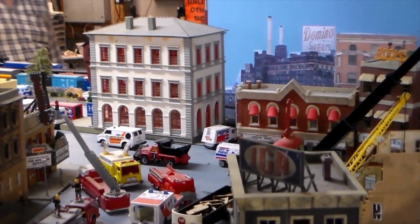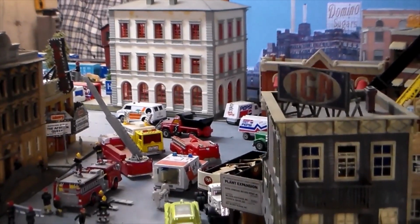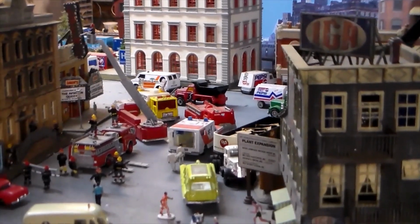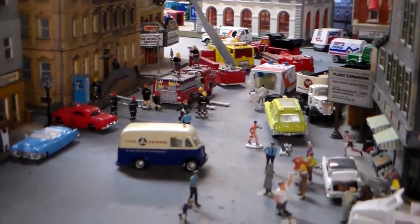Interesting enough, the little kids pick up all the details. They'll pick up something like a baby carriage and a mom over here, and every little detail, and the grown-ups will go right by it. It's kind of funny. But lots of activity on that street.